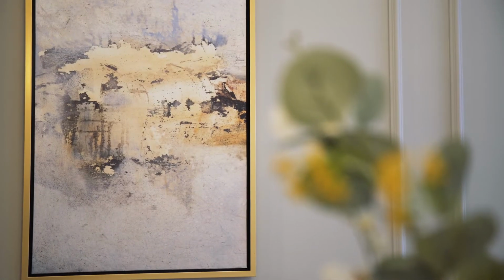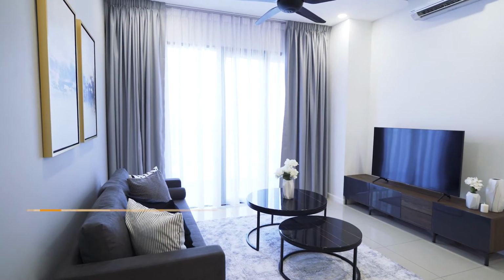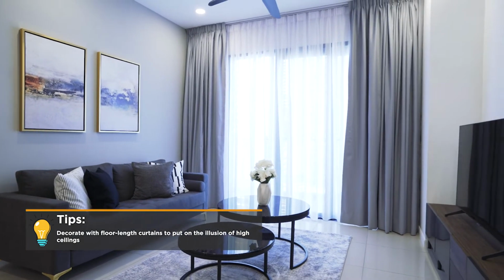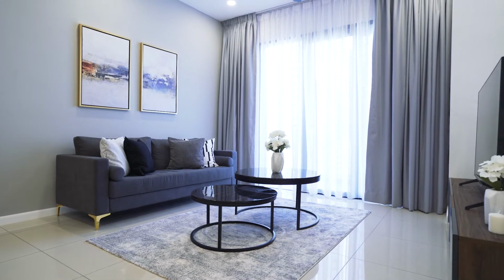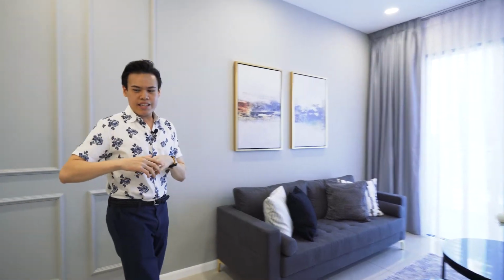And so for this one here, the curtains, we did it full height. What's interesting about having a full height curtain is that it really makes your ceiling look a lot higher. Because for this unit here, we did plaster ceiling work, and the plaster ceiling work would make your ceiling height shorter because it drops from the original plaster slab. So to elevate the whole ceiling height, we put in floor to ceiling curtains. So this you can see here, it's the dining area.